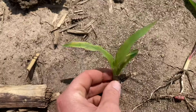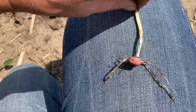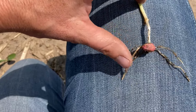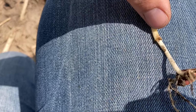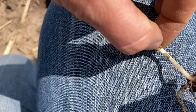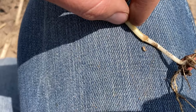Let's go see if we can find some plants that look a little bit worse than him, maybe a little bit smaller. So again, you can see on this plant a poorly developed radicle, not very long, not a whole lot of those fibers coming off of it, but you can start to see on that crown where those nodal roots should be popping out. It's a little bit discolored. When I push on it, I can start to feel a little bit of soft, maybe rotting tissue as those nodal roots are trying to develop.